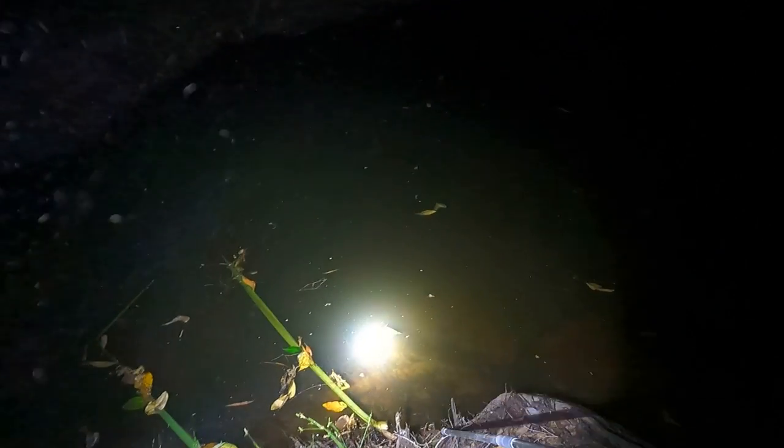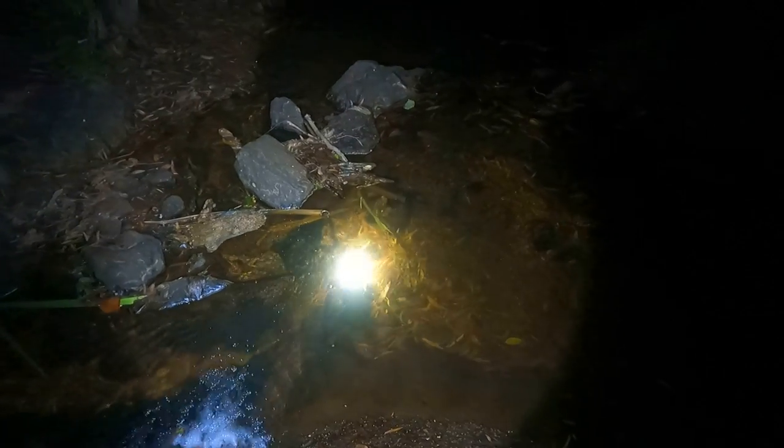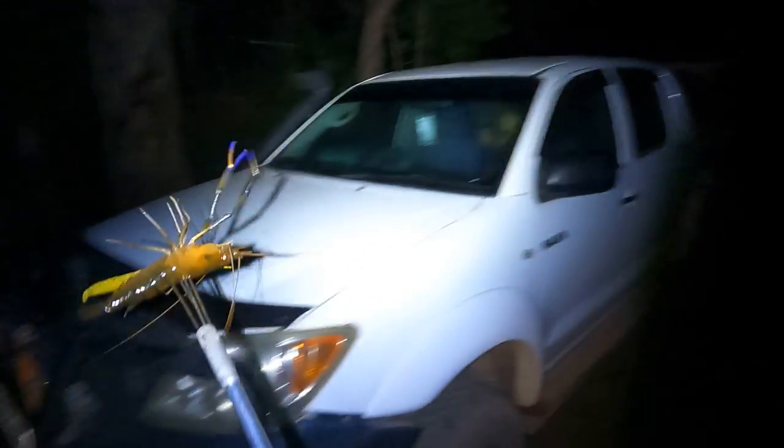There's one right there. Oh, it's a red claw. There was a really big one. One more look over here. I was hoping to get a couple of cherubim. There we go. He's out now. There he is there. All right, we got a cherubin. Should have brought a bucket. Oh well, there's the first one.